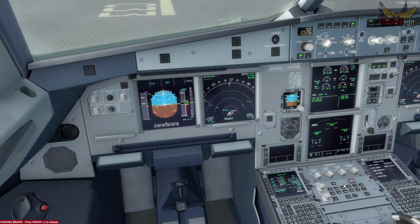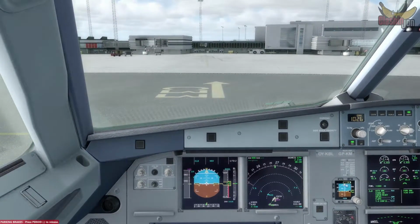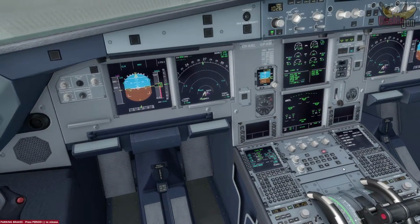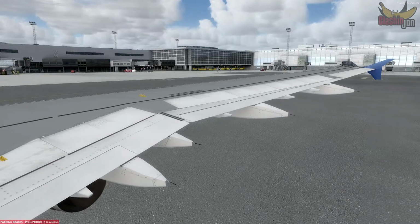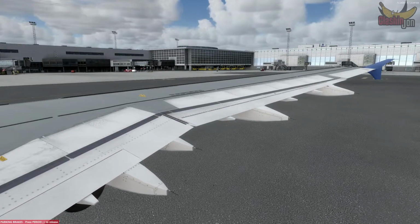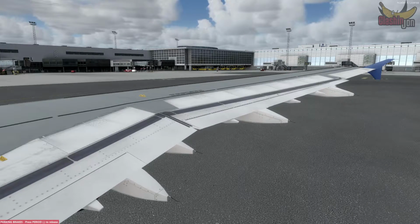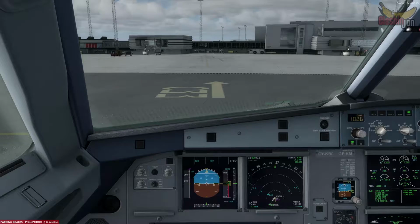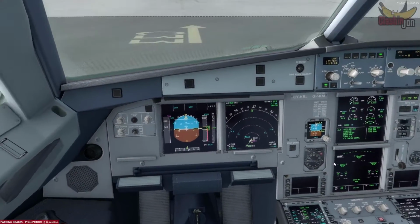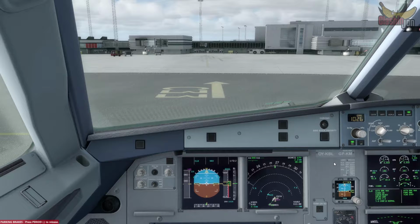Go back on the wheel page. So engines are stabilized, we can auto brake on max, and the spoilers. And flaps, can go to flaps one, please. One plus F. Right, let's take off no blue and start the taxi. Oh wow, I accidentally hit the flap button.